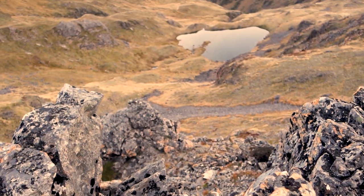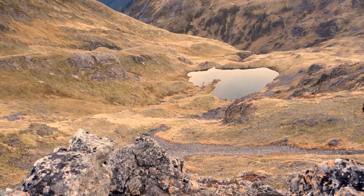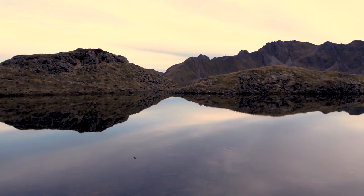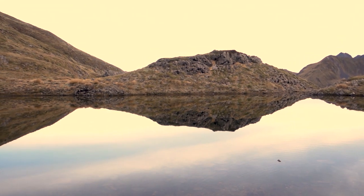And there it goes, the tarn we're after. There's some nice camping spots down here. So we've made it to the tarn of the Brass Monkey, and it looks pretty fantastic.